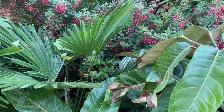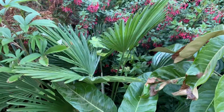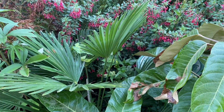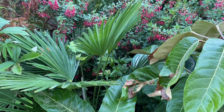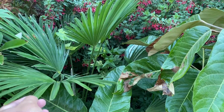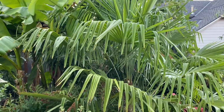And the nice thing is, unlike the Fortunei, the fronds retain their shape. So if you want a tidy appearance, if you're in a windy spot, these do quite well. They're very, very thick, unlike the messy, kind of wild type palm.